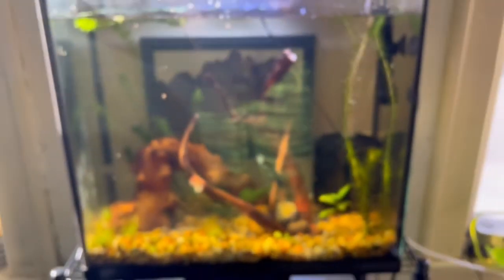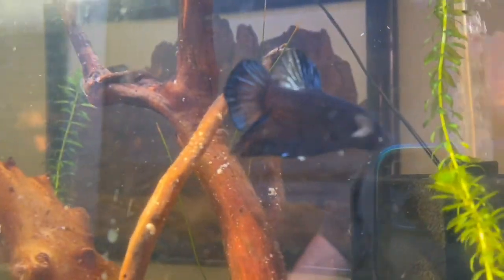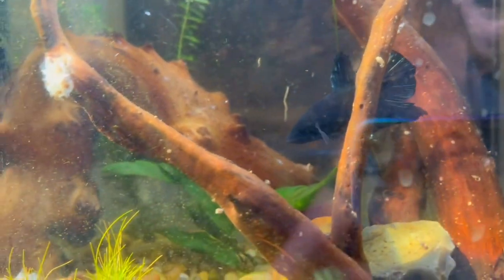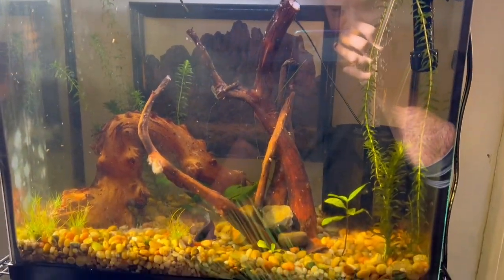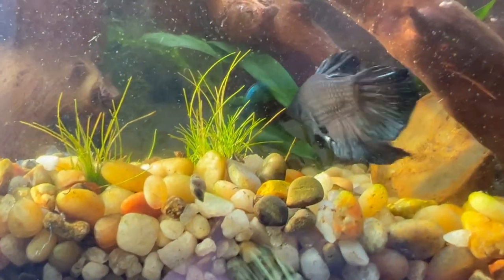Here's the first betta tank, and this is Onyx. He is a half moon king betta. Oh, see if we can focus. There you go. No, he's being shy. Oh, there we go. Yep, there's Onyx. And this one's cool because the sun's right there, and we get a little bit of natural sunlight coming in this time of day. Nope, there you go. All right, moving on.